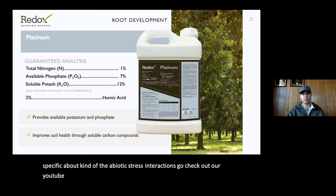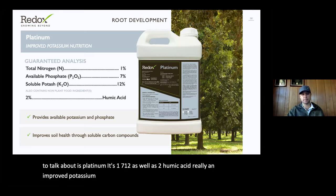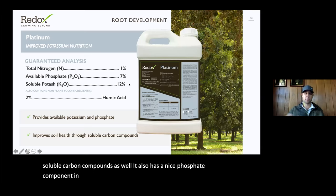And then the second product, or the third product, I guess I want to talk about is platinum. It's a 1-7-12 as well as 2% humic acid. Really an improved potassium nutrition product, and improves soil health through soluble carbon compounds as well. It also has a nice phosphate component in there, which can really help with root growth and potassium uptake and overall plant vigor.